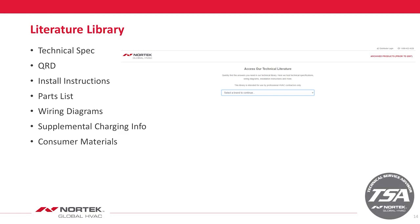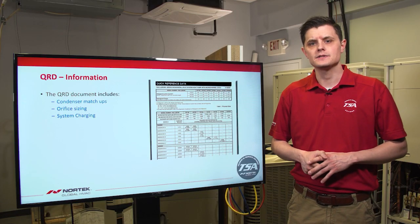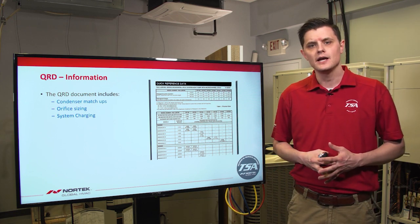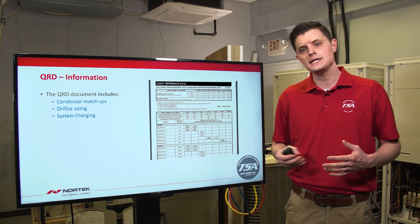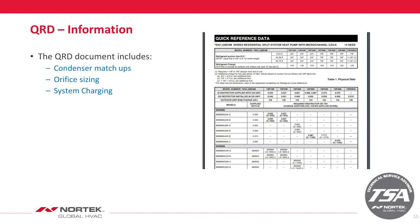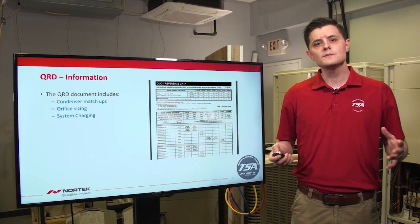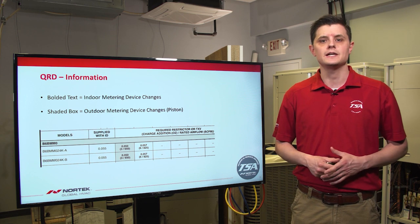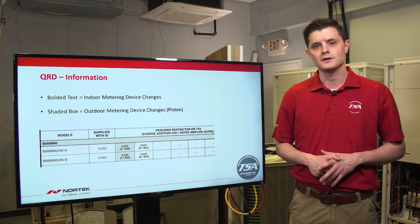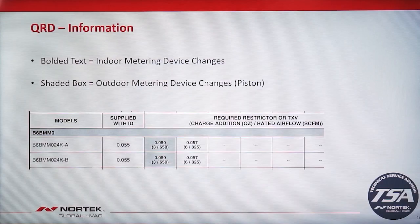When talking about the QRD document, some things that we're going to cover are how do we determine a matchup on the QRD document, and if we need to change either a piston or a TXV per your system matchup. This document is going to include condenser matchups, orifice sizing, and system charging information. When it comes to looking at your particular matchup, some questions that we get are, what if in my matchup box that I have a bolded text, or if the box is shaded gray? So let's take a look. If I have a bolded text in my box, for example, that's going to mean that the indoor metering device is going to change.